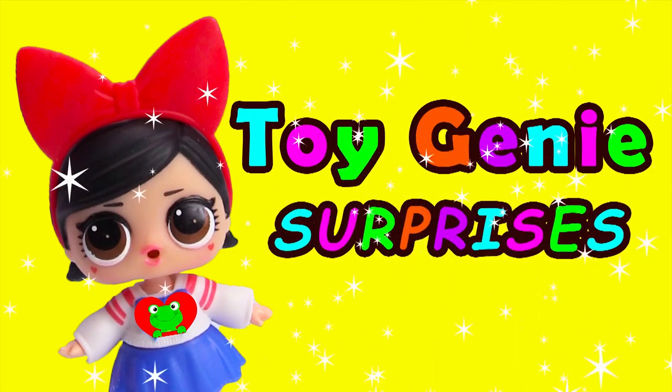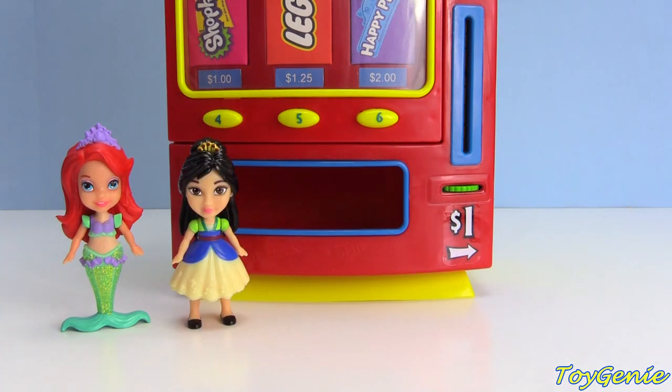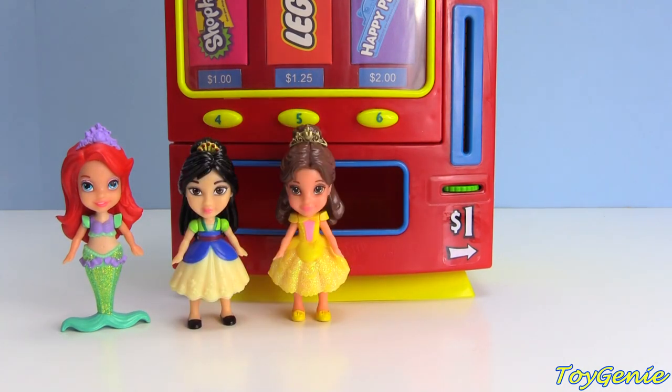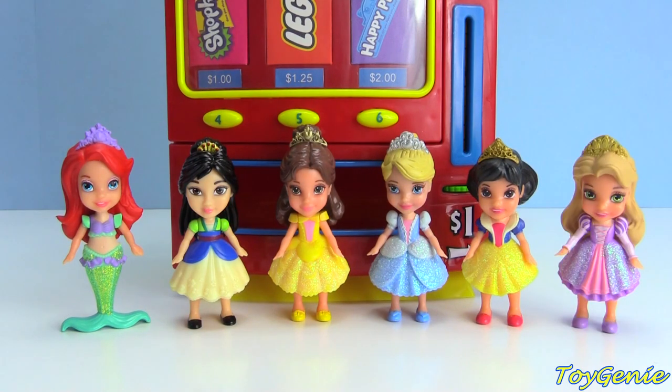Toy Genie Surprises. Ariel, Mulan, Belle, Cinderella, Snow White, Rapunzel.